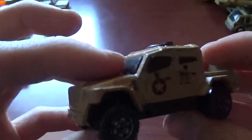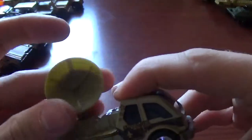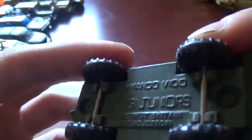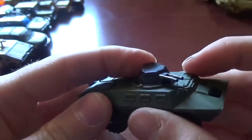We've got this MXT. This thing's pretty recent. Yeah, like last year, two years ago. Got this radar truck with a radar dish that spins around, and it's got a tow hitch, so it could haul your little radar trailers. You've got this thing, which I was pretty excited for. We got the Cadillac V100 from Corgi Juniors. Look at that, made in Great Britain. The dual machine guns. This thing's pretty neat.